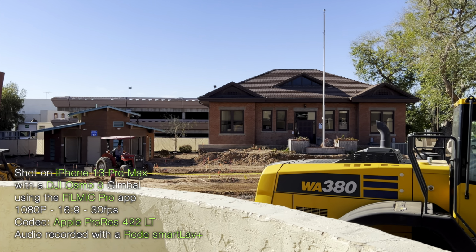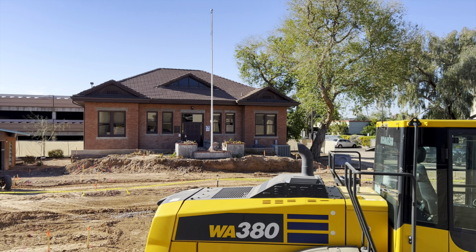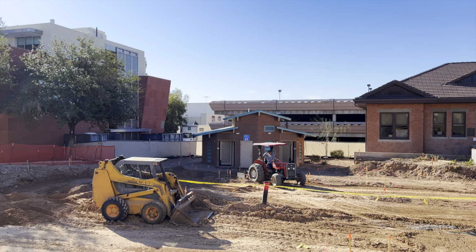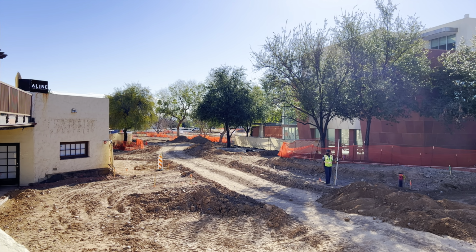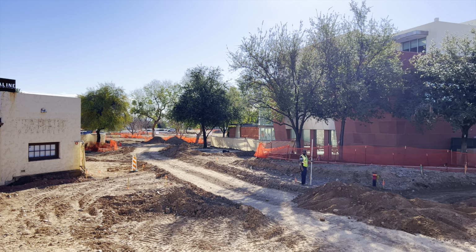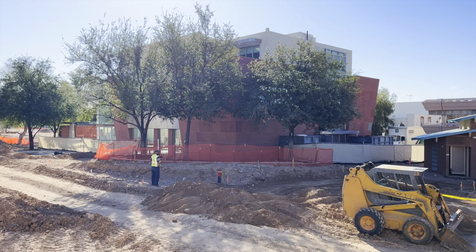Got the big front end loader right here in front of us. Looks like they're continuing to do grading and stuff down here. And I can see, I think it's taking some measurements on grading. Looks like the grading work is continuing. So I'm gonna move on up higher so I can get a better vantage point down here.